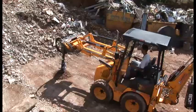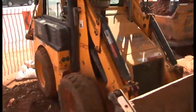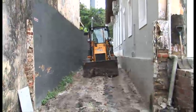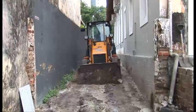Versatile, compact, maneuverable. The unique JCB 1CX.